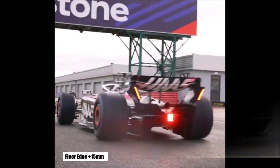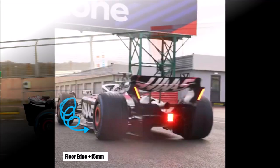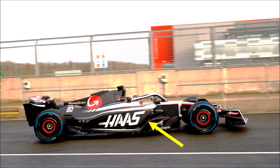A significant rule change is that the floor edge is raised by 15 mm this year, so the floor is sealed less, and that makes it easier for the front wheel wake to get underneath the car and disturb the diffuser flow. To avoid that, we can see a huge side pod with a very aggressive outwash and small radius at the front. It then keeps a bluff sidewall for a long time while the lower part already curls inside. So the clean flow of the undercut area can be dragged towards the beam wing at the end.